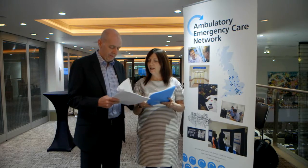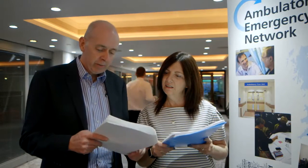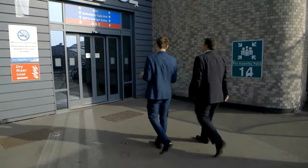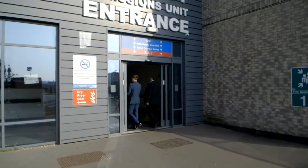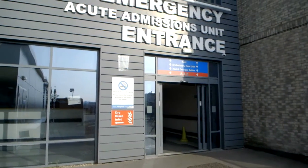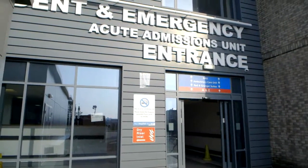Initiating change is always a challenge in the NHS, but national support networks can help the process, and one was set up for ambulatory emergency care. When we're working with organisations, we often find that there are a small number of individuals that are very keen to adopt this new way of working, and one of our key roles in the network is to support those individuals, give them some mentoring and support. Early adopters of ambulatory emergency care shared their experiences with the rest of the network.